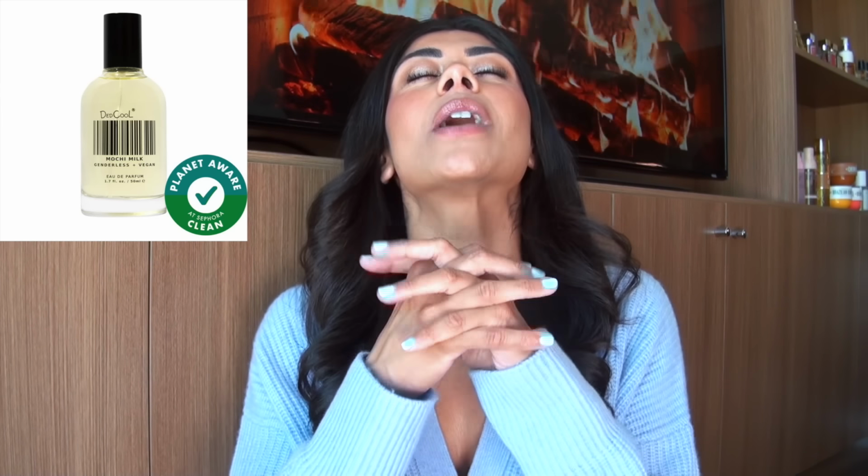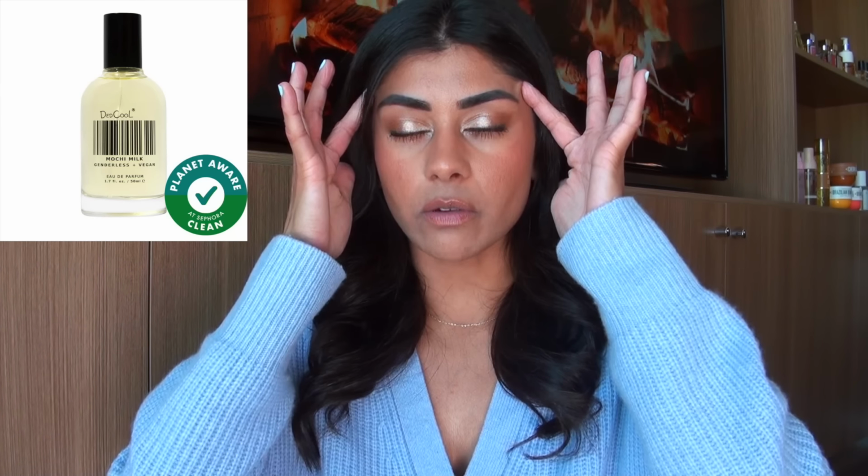The other full-size fragrance that I picked up is the new DedCool fragrance. Have you guys smelled Mochi Milk yet? I smelled it in store, you guys.